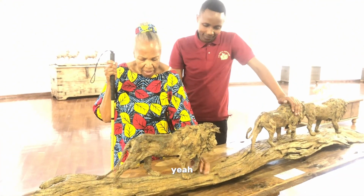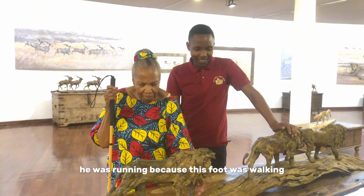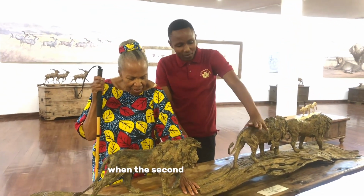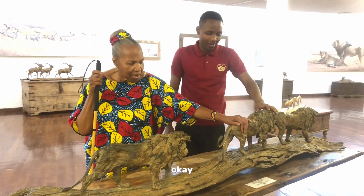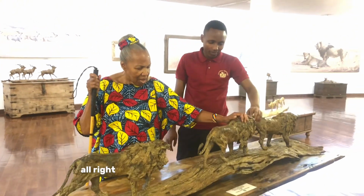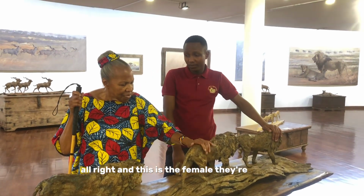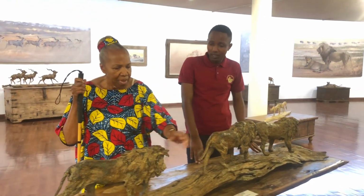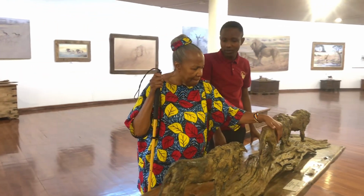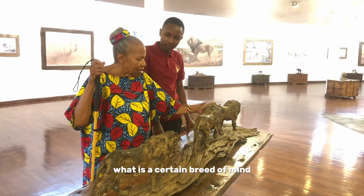Well, they caught him in action. He was running, because this foot was up, walking or something. And the second one is in front of it. Okay. Over here. All right. And this is the female. Yeah, all female, not all male. They're all male. This must be a younger one. That's why they're famous. They don't like to mix with other lions. Well, this is a certain breed of lion. I can't see the details, but I can feel them. Okay.